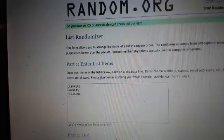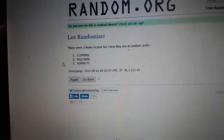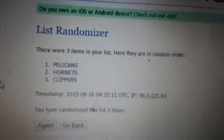All right. Next. Clippers, Hornets, Pelicans. Eric Gordon to 99, Career Materials Trios. One. Two. And the winner is, three times, Pelicans.